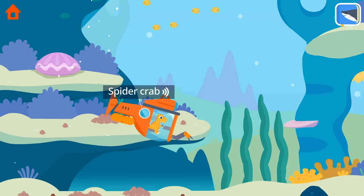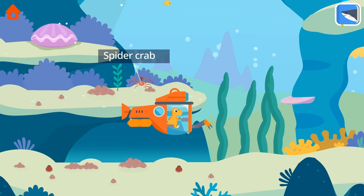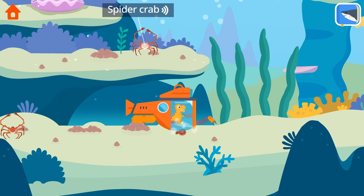Spider crab. The spider crab looks like a spider because of its 8 slender legs. Spider crabs march from deep water to the shallow sea every year to break out of their shells in order to grow.